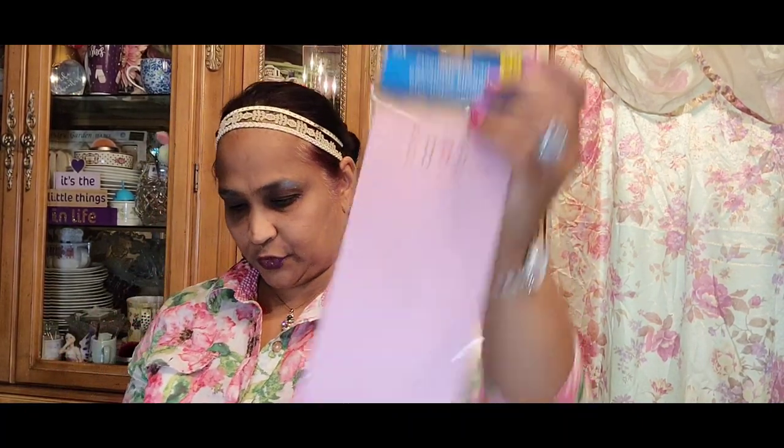Okay, guys, let's see what's going on over here. So what else did we get? We also got this Focus on the Good. That's right, 60 list pad, Focus on the Good. And it has a magnet in the back here, and it's by Jot. Beautiful, beautiful. I have a bag of stuff that I'm missing that's somewhere. It's not here.